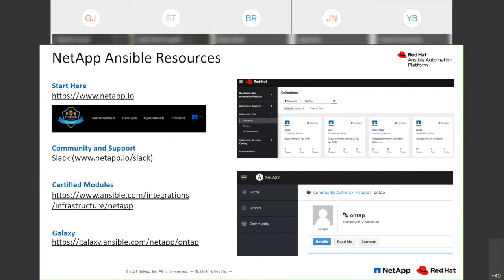There's a link here, so feel free to take screenshots, or we can send it, and it's being recorded, of course, as well. So you'll be able to follow up and look at those certified modules from that link and what we've published in Galaxy as well. So that's pretty much it from me on that quick introduction to NetApp with Ansible. And if there are any questions, I'm happy to take them. Thank you, everyone.